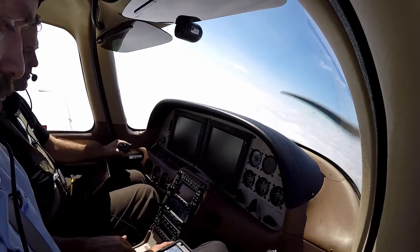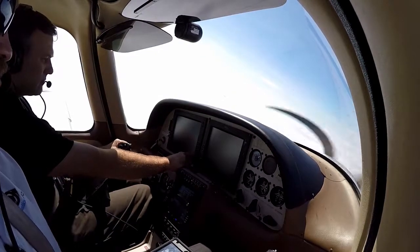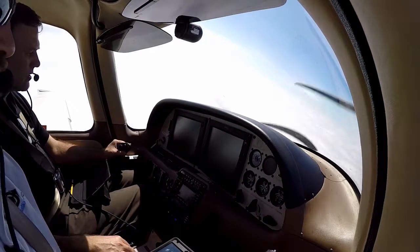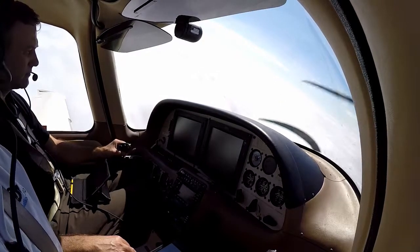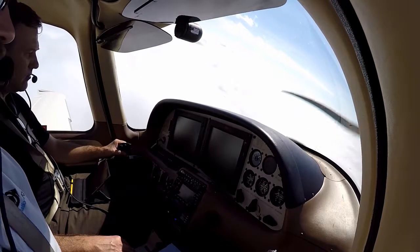4,500, 218. 707 Sierra Charlie, cross TAXED at or above 3,500. Cleared RNAV GPS runway 19 right approach. Cross TAXED at 3,500, cleared RNAV GPS 19 right, 707 Sierra Charlie. Beautiful up here. It is.